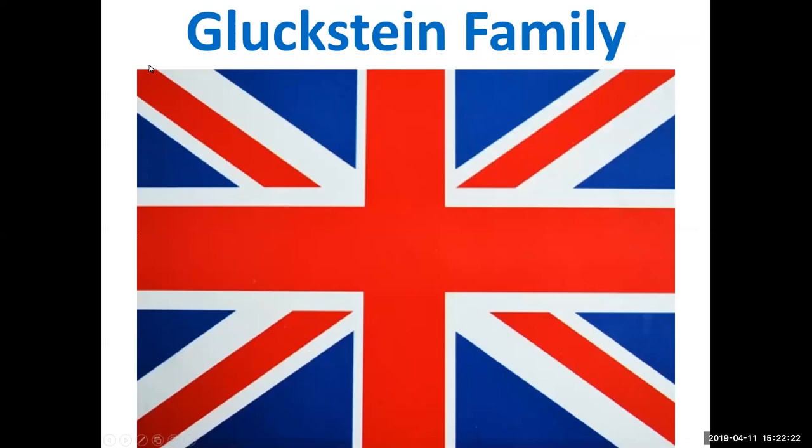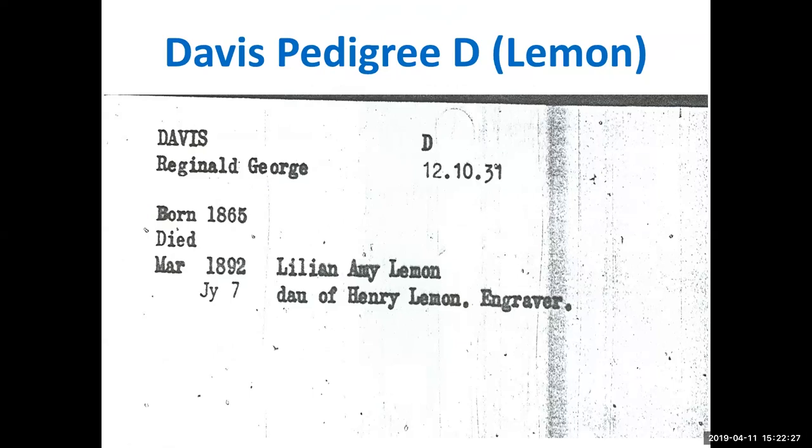So this is the only record in the Morty collection of a family with the last name Lemon: Lillian Amy Lemon, daughter of Henry Lemon, the engraver. This is one of the big problems with the Morty collection. It was before records were accessible.